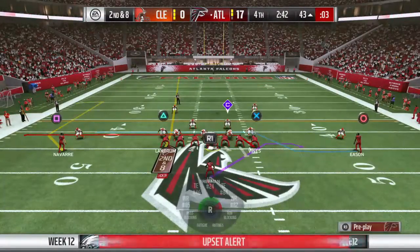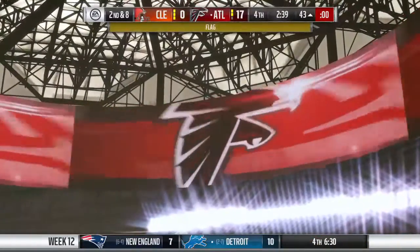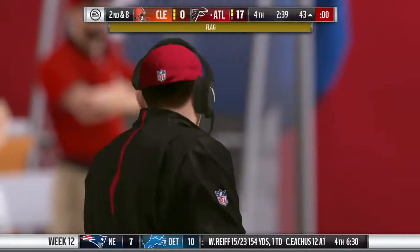Play clock winding down. And they're going to take it all the way down and just take the delay.